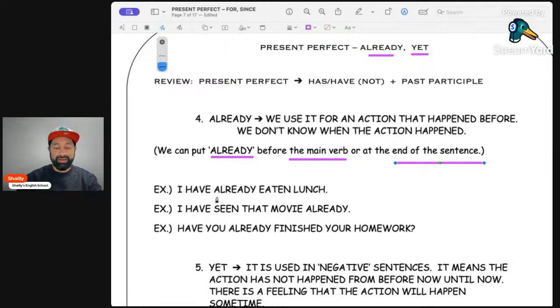So, I have already eaten lunch. Eaten is my main verb. This means that the action of eating is done. It's completed. I don't know when, but it's done before this point right now.